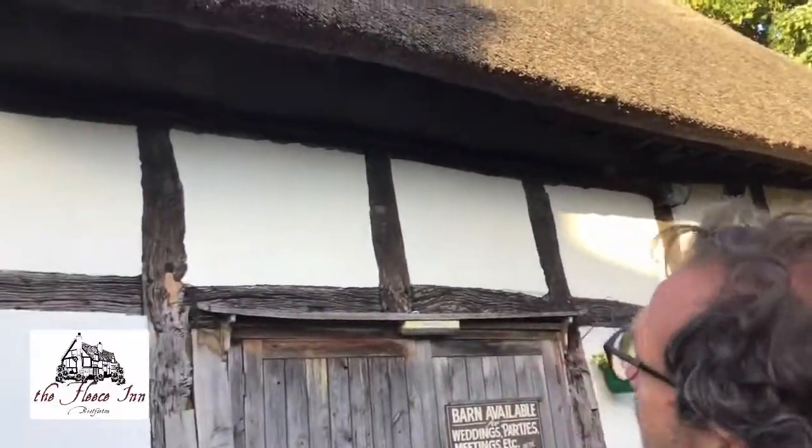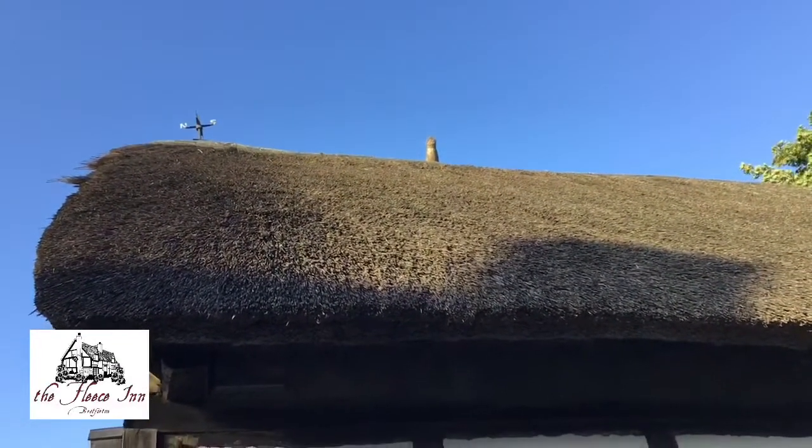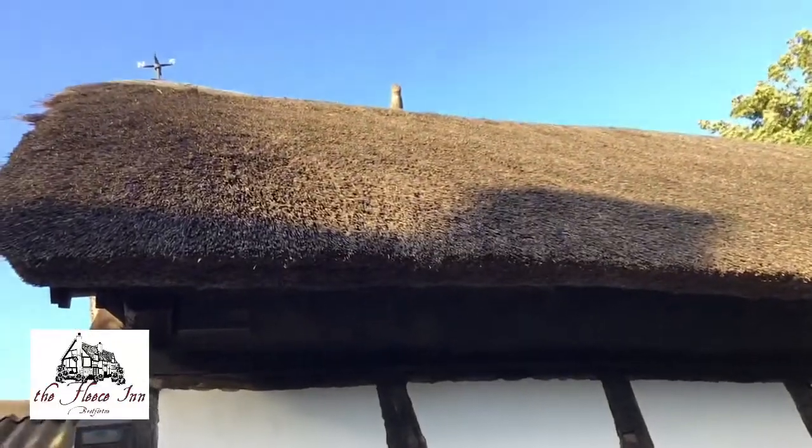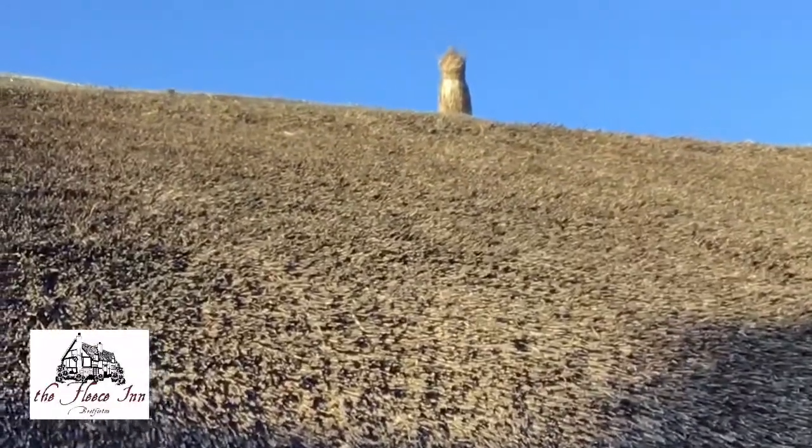Anyway, we're stood here outside the Fleece Inn barn, and we're going to be talking about something up on the roof. Now that is the rather deteriorated, sadly, image of an owl, straw owl.